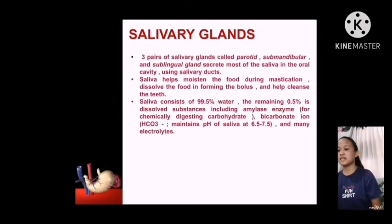Salivary glands. The salivary glands play an important role in your body, and they are located in and around the oral cavity. There are three pairs of salivary glands called parotid, submandibular, and sublingual glands, which secrete most of the saliva in the oral cavity using salivary ducts.